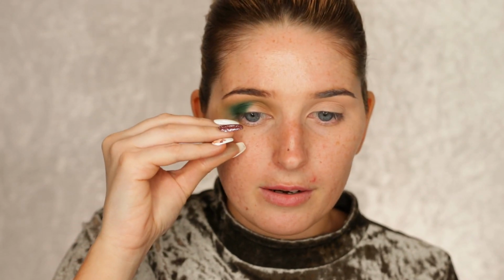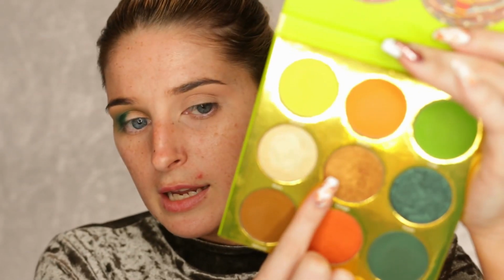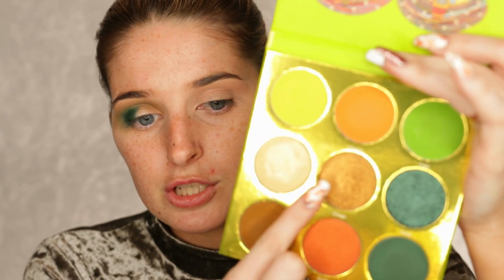I hate that my looks are becoming segmented, like this color on the top and a different color on the bottom, but I just don't know what else to do at this moment. So what I'm going to do is take this middle shade, which is Chaga. My belly was rumbling that whole time, so I don't know if you heard it, but yeah, I'm going to take this bronzy shade, Chaga, and put that all over the lid and blend it out.